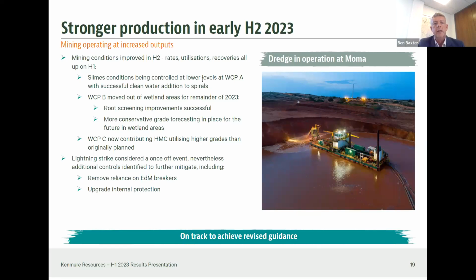But now we have a screening solution for those routes in place. It's been tested. And we've placed some more conservative forecasting around the grades that we can recover when we're in those wetland mining areas in the future. And WCPC was a bit of a once-off. We don't expect to be crossing the tailings again anytime in our current mine plan.